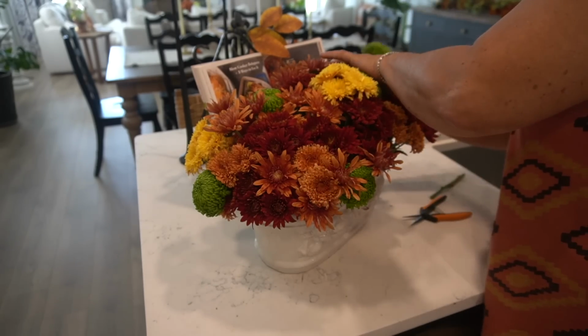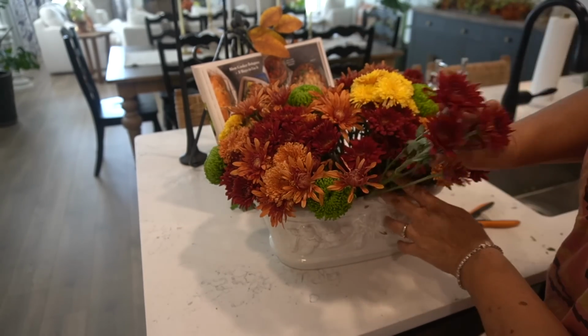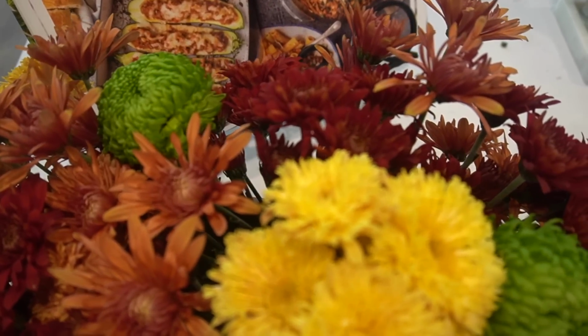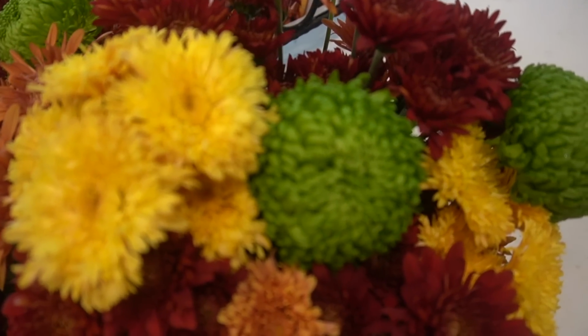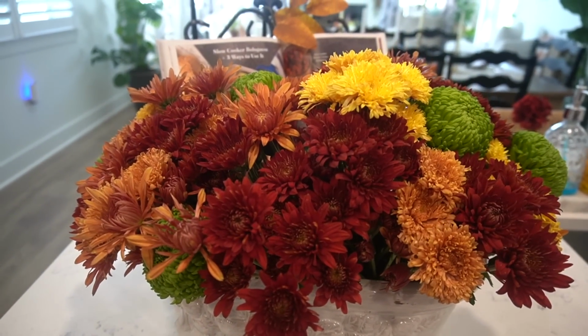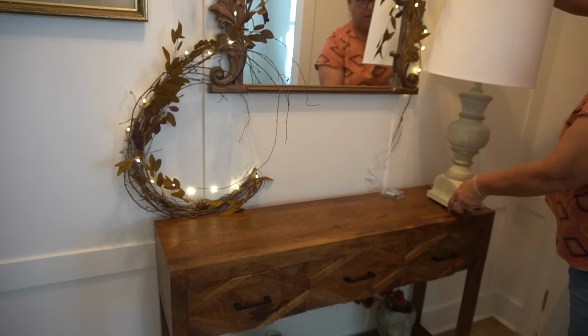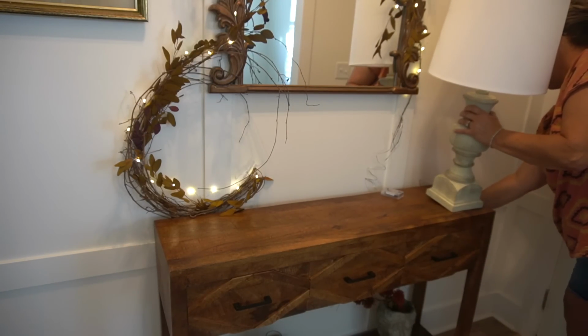But when you find those kinds of things, you just have to pick them up. So I made this arrangement, love it, and I knew that it was going to be the perfect addition. And for the price of the florals at Publix, I can make my arrangements for all over my home without feeling guilty. So I'm going to go ahead and put the lamp back.